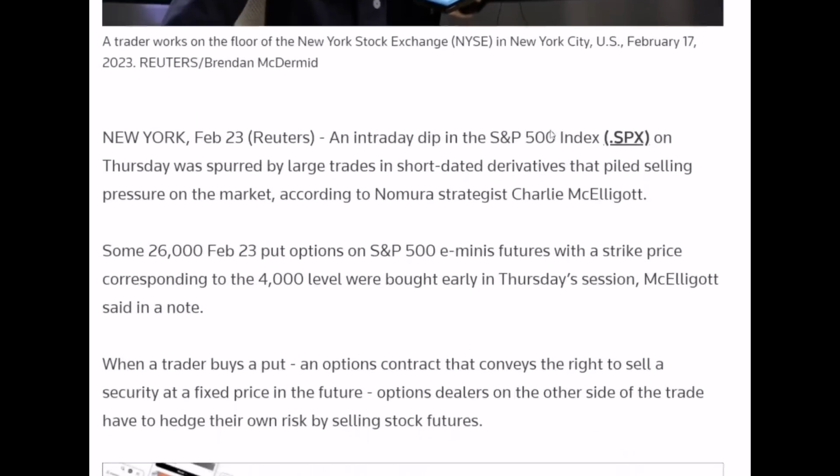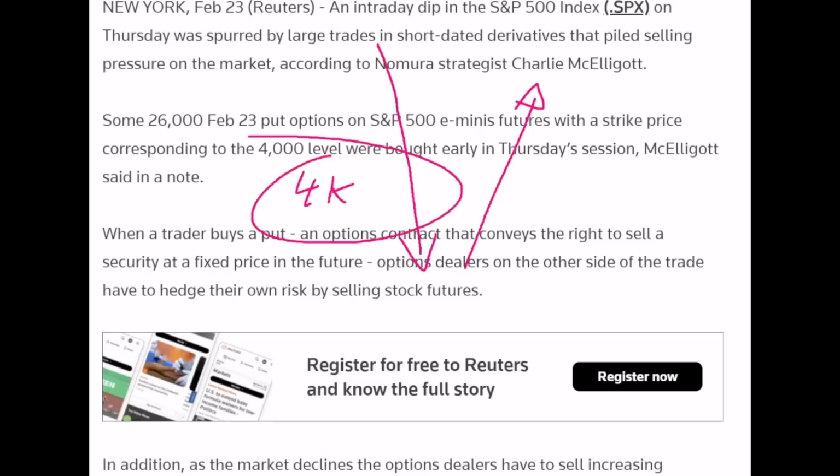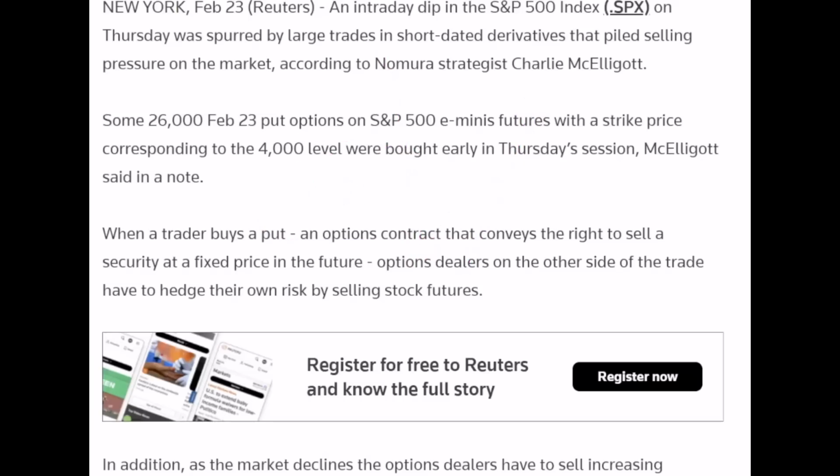Basically, on the Thursday position, we saw a massive trade, and that trade was 26,000 Feb 23 put options on the S&P 500 E-minis, all at the 4,000 level. It can really show you why there was a bit of covering probably through the session and why we ended up moving lower. But by the end of the day, Wall Street didn't want to pay and markets moved straight back up to above that 4K zone. What does this mean in the charts? We'll look at those a little bit later in today's show.